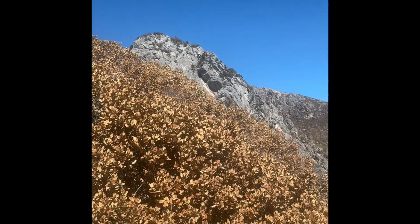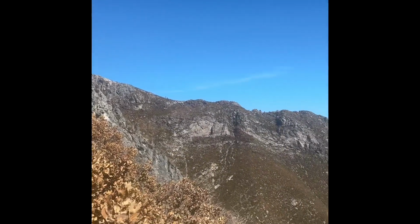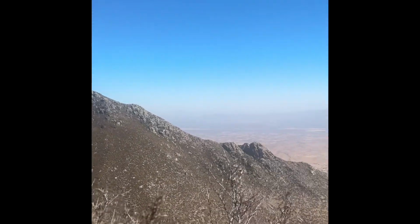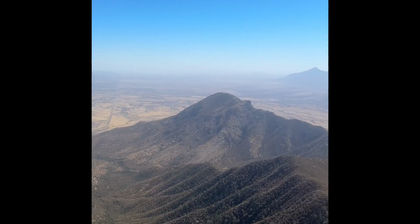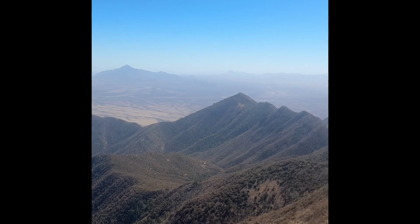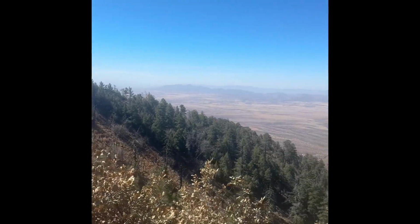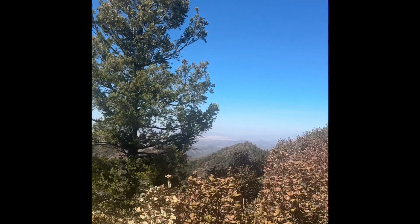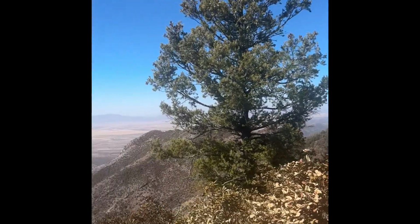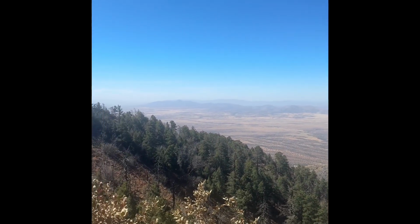8,365 feet is where we are now. We've climbed almost 2,000 vertical feet already. Stop for a quick little break and to take in this panorama. So far, so good. You crest over this little ridge here, and suddenly this side of the mountain is covered in pine trees. So, what diversity, you know? And then out there, again, we got the flats, Old Mexico, way out there. So cool.